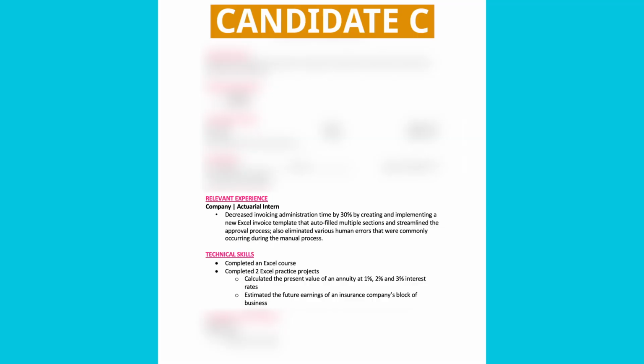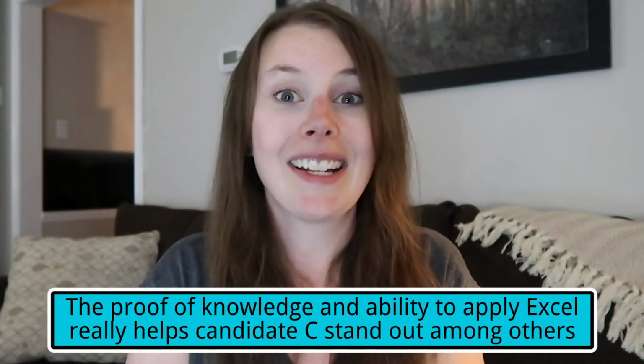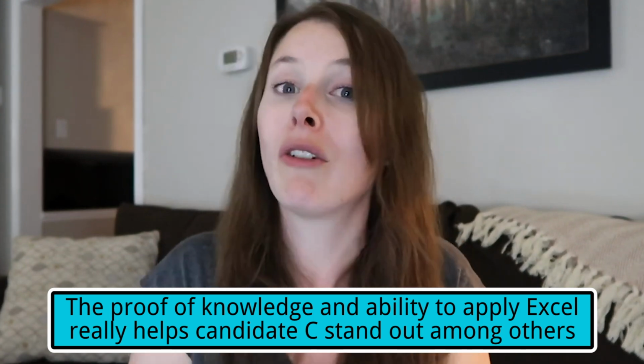Now let's look at candidate C. Wow. Candidate C has not only taken an Excel course and applied those skills to an actuarial practice project, but he has also applied his skills in a real world situation and has helped improve the efficiency of a business and eliminate mistakes. That makes this candidate really stand out because they've taken their Excel skills to a new level that the other 2 candidates really can't compete with. This is the candidate that an actuarial employer would most definitely want to talk to because they've just proven their Excel skills over and over and over again.